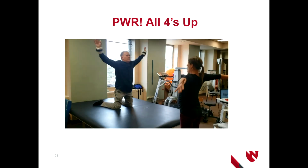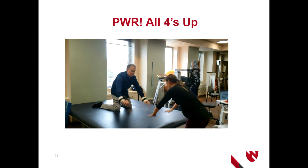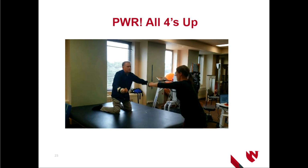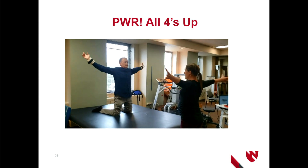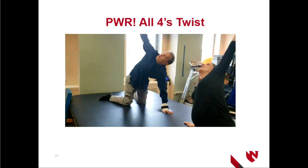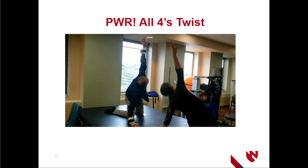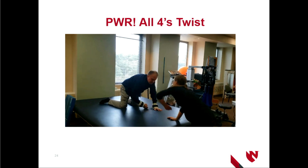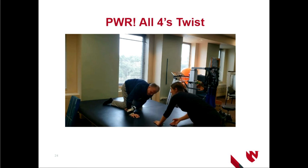So a way that we increased the intensity for our client was to get him in an all-fours position, and we also added some wrist weights for him, just to, like I said, increase that intensity, but still working on the same posture. And then we did the all-fours position for a twisting, and again, working on that rotation with those wrist weights at a high intensity, all the way down to a finger flick with each movement.